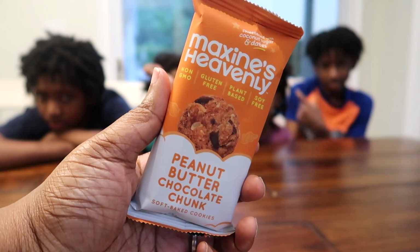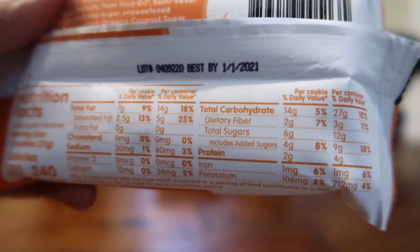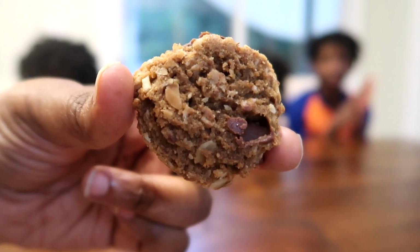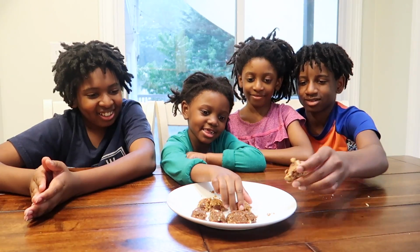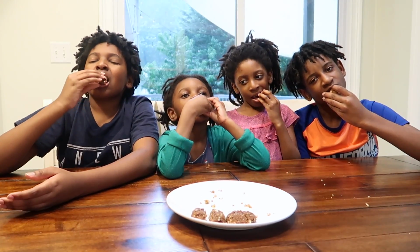Up next is peanut butter chocolate chunk, nutrition facts, and ingredients. This is what the peanut butter chocolate chunk looks like up close. Go ahead, dig in. 1, 2, 3.